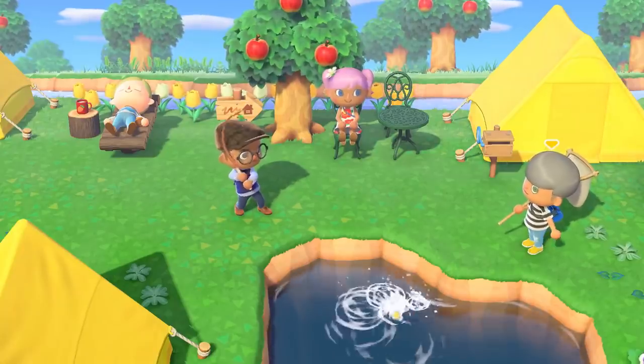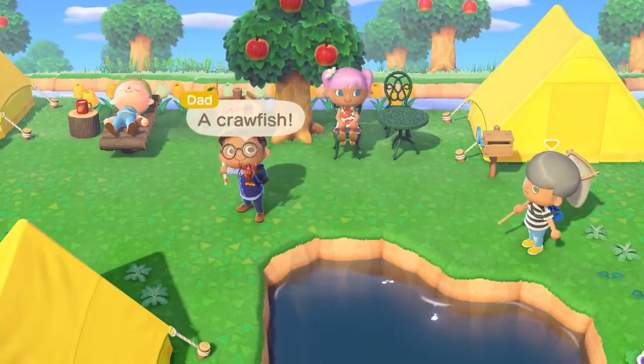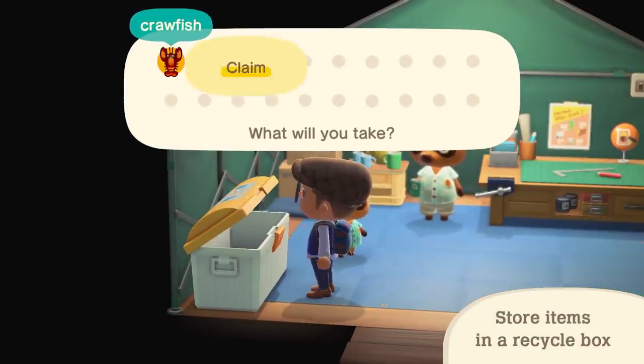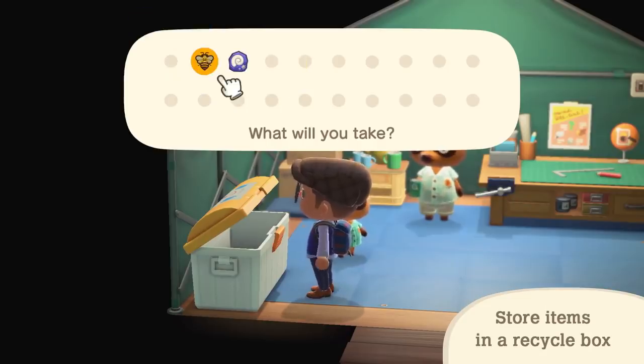Any creatures or other items found by followers will be stored in a recycle box at the Residence Services building. Please make sure to stop by and pick them up later.